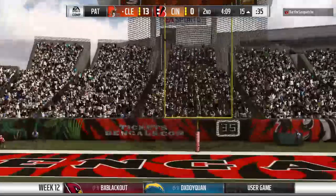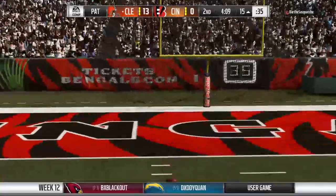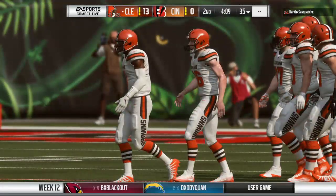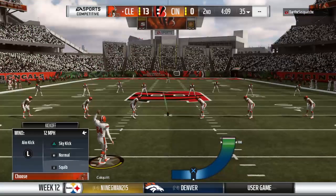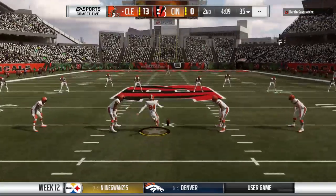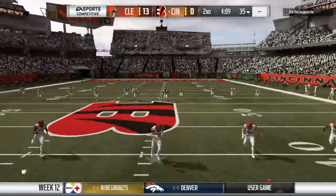And there you go. Nothing really too complex. Block, keep to your assignments, let them run it in. They did it. Fundamental football. Good blocking beats good tackling on that play. End result, touchdown. Out is the kickoff unit as they run up and send this one away.